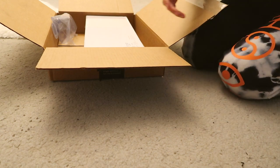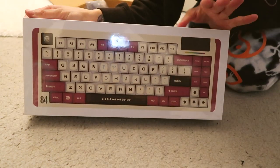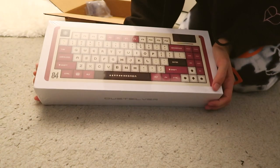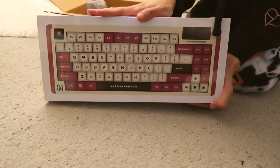Next thing's my body wash. And finally, my new Dustsilver keyboard. I have been waiting all week for this. I'm so excited. They were having a sale, so obviously I had to jump on that. And also, I have been eyeing this for a very long time.